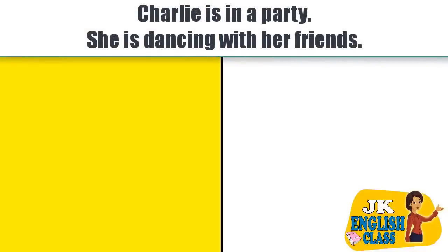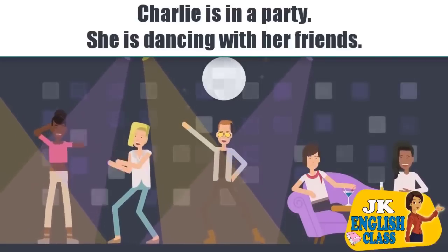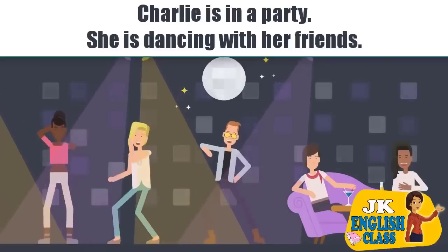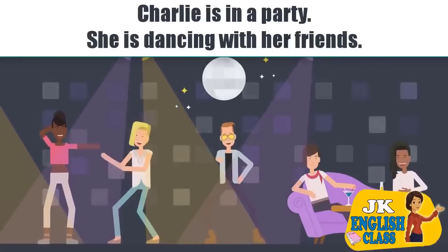Charlie is in a party. Charlie está en una fiesta.